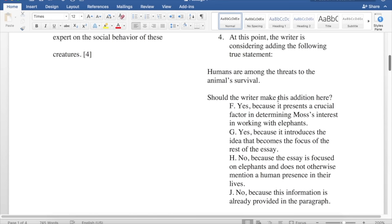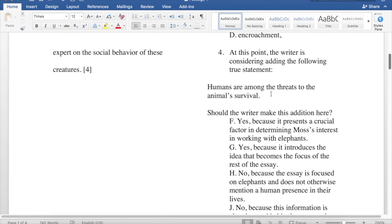So right here, this is a tricky kind of question, because you have to have an understanding of what the paragraph is saying as a whole. So don't rush through them, and it's for these kinds of questions that I really think it's important to read the entire passage before you begin. So let's consider what the passage has already said.